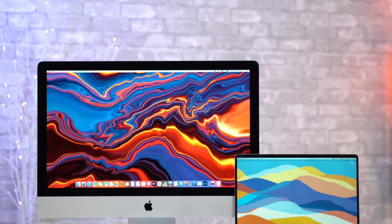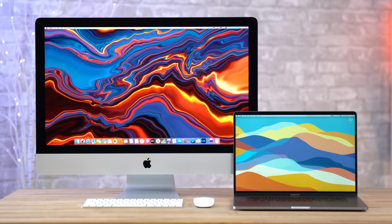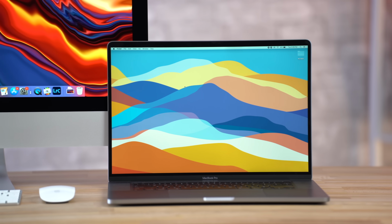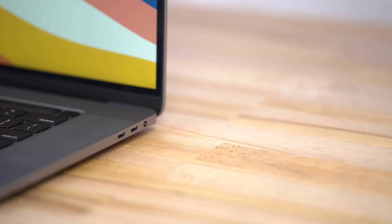Before we get into our performance testing, I want to talk about the overall user experience differences. Obviously, with the MacBook Pro, you can take it with you, so that itself is a massive advantage over the iMac. But we here at MaxTech use 3 desktop Macs for editing, so that shows that there's also some great reasons to use desktop Macs.